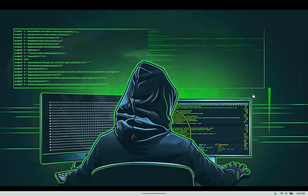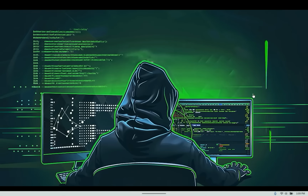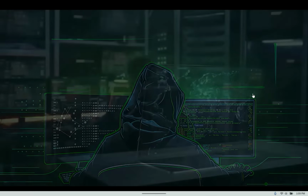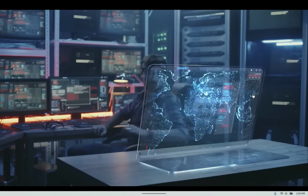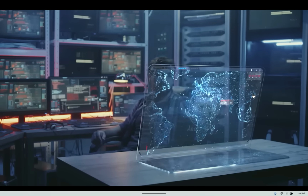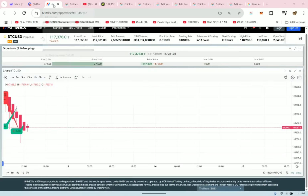Again, this is why I prefer 150x on Toobit. Just the time, the velocity of money needs to be sped up. So now it's 1:09 in the afternoon. I wasn't even checking. I'm doing other things as we go along. So guys, we're coming back. You're down 22%. And you want to know what's happening?